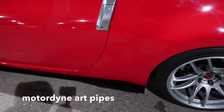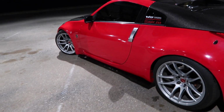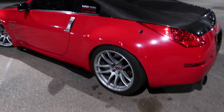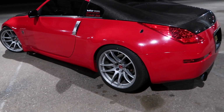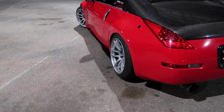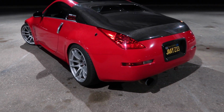I got those off a friend that was parting out his car, or not parting out, but he was changing setup. They're practically brand new, so I got them off of him. But I'm pretty sure you could get them on Z1 Motorsports or Redline360. And then I also have a Megan white pipe. I got that the same day I got tuned. I got that through Unique Motorsports in Rancho Cucamonga as well. He gave me a good deal on that one.